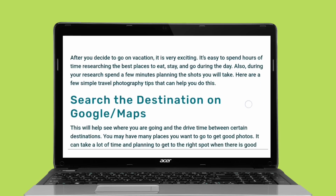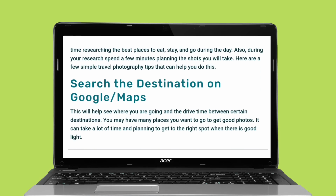Search the destination on Google Maps. This will help you see where you are going and the drive time between certain destinations. You may have many places you want to go to get good photos. It can take a lot of time and planning to get the right spot when there is good light.